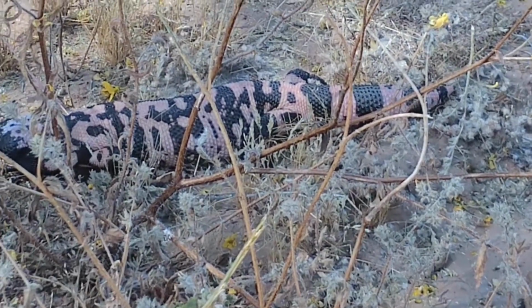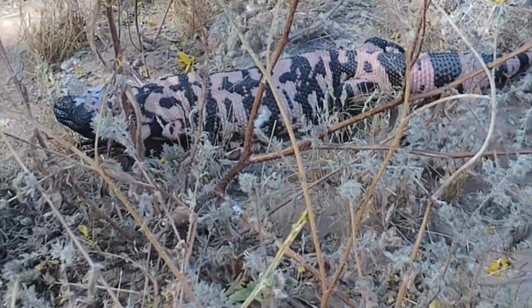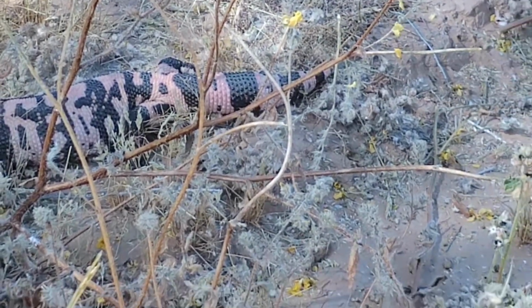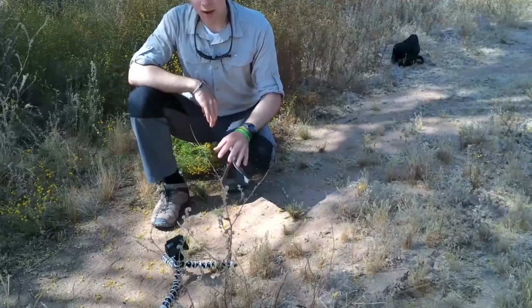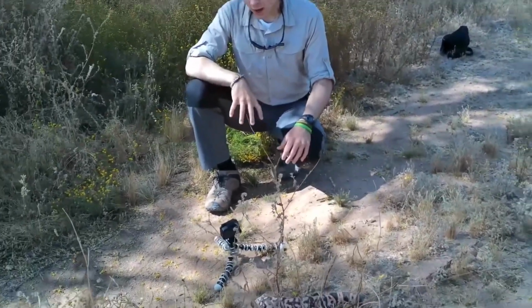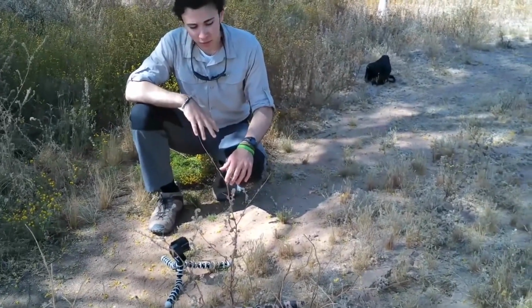Now, in terms of eating, these guys are pretty opportunistic. They are certainly carnivores. They don't eat any plants. But for prey, they are really just looking for anything they can find. They love eggs as a treat. They'll eat small birds, small mammals. Baby rabbits are actually one of their favorite prey sources. They will eat snakes, small lizards, pretty much any meat source they'll go for.